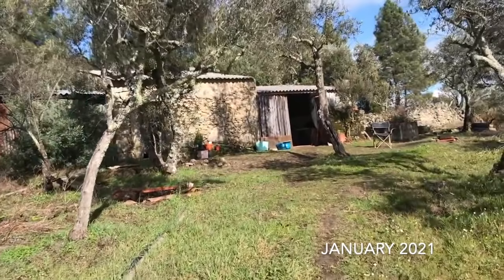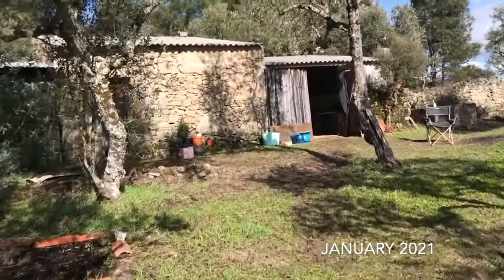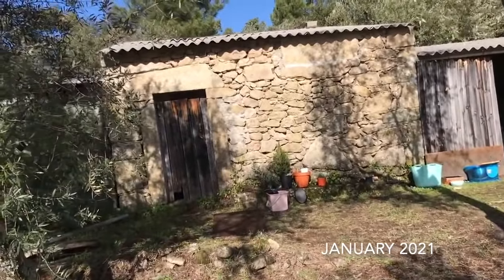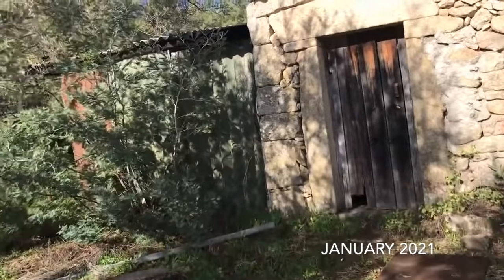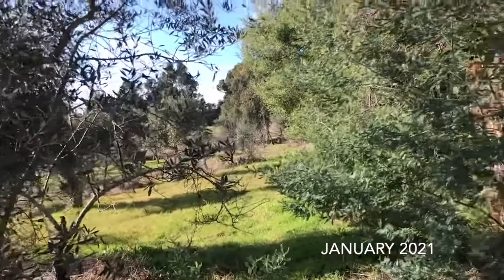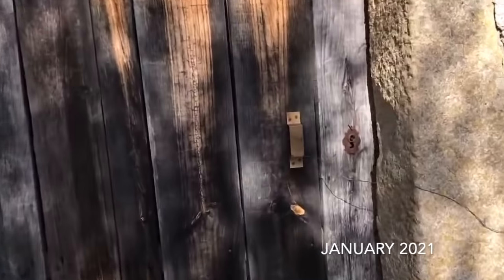And this is our barn building that will eventually become a home, but it's a bit basic at the moment. The neighbour has a lean-to that leans onto the building. I mean, the big dream would be to actually acquire his olive grove and land too. But maybe in a couple of years we might be able to agree something with him.